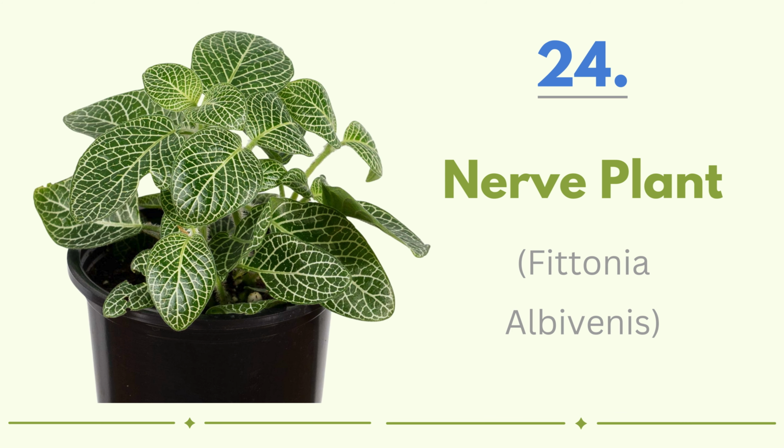All right, folks, let's check out the nerve plant. Look at those gorgeous leaves with the intricate white veins. It's such a unique little plant that really adds a pop of color and texture to your space. Perfect for a tabletop or a terrarium.